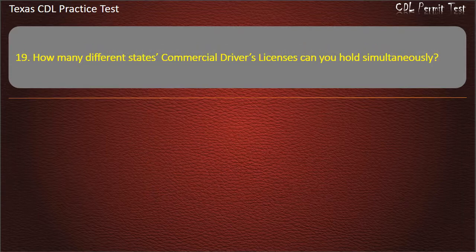Question 19. How many different states' commercial driver's licenses can you hold simultaneously? 4, 3, 2, 1. Answer. 1.